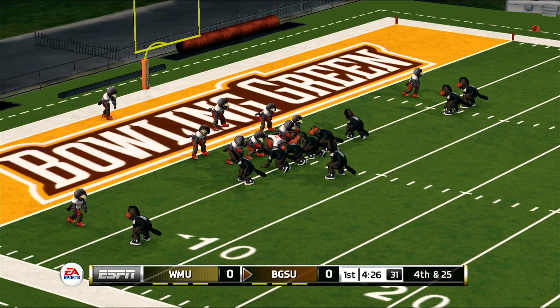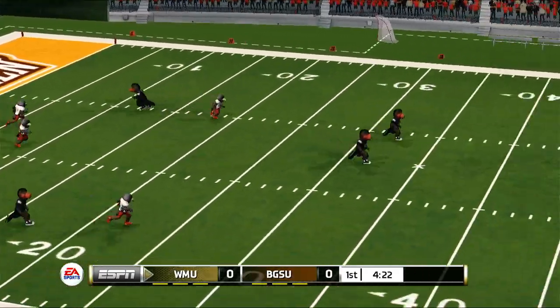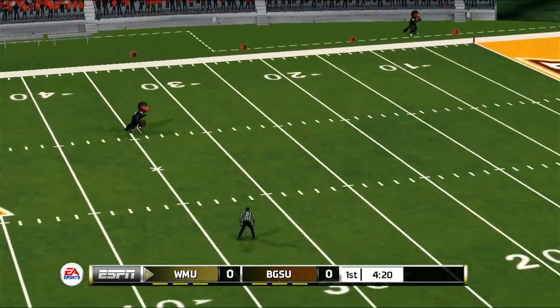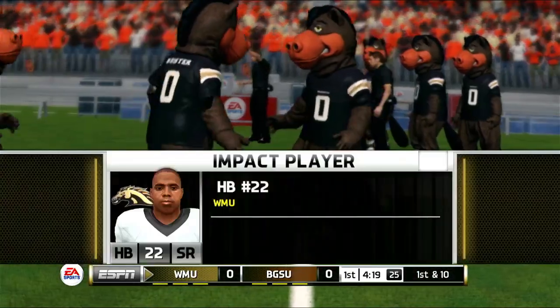You can bet the punter's sweating to have to kick this one from his own end zone. And this one is a beauty. This punt goes over the goal line, and this will be a touchback.